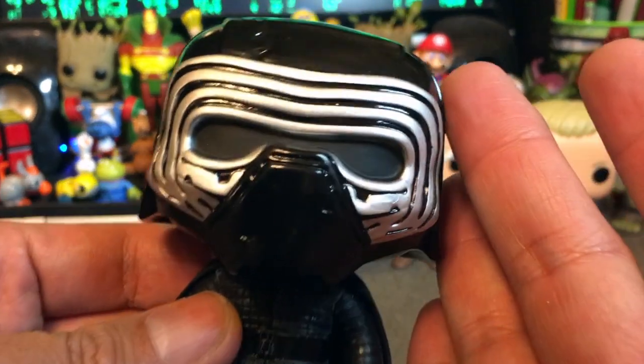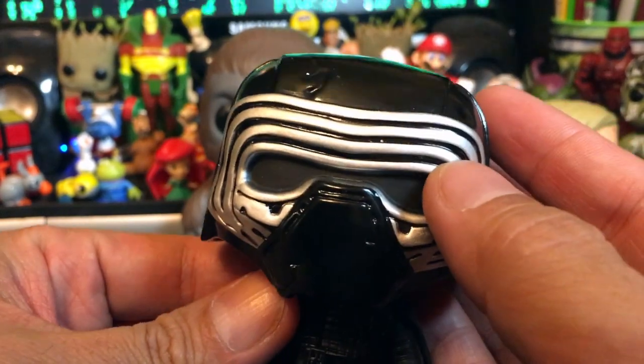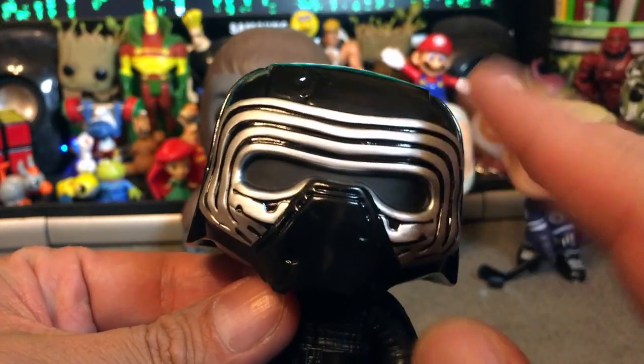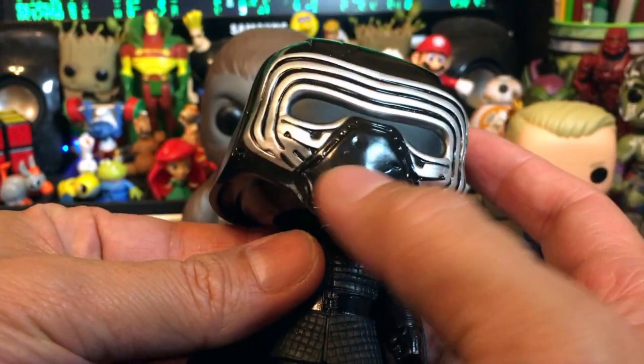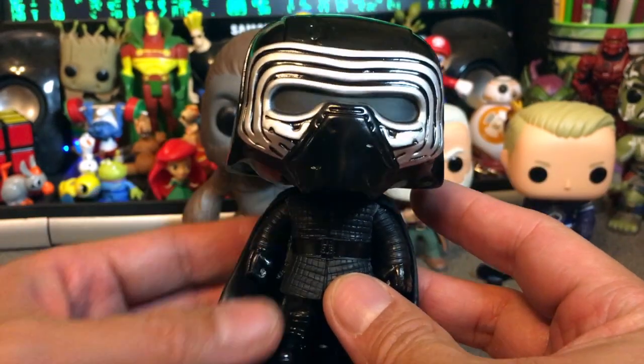Even the front of the mask, if you can see it up close here, the awesome chrome, which isn't chrome, it's just silver paint, but it's not printed, it's actually molded onto the helmet here. You can even see on the front of the helmet the little pits there. Really awesome attention to detail.